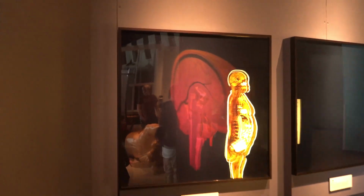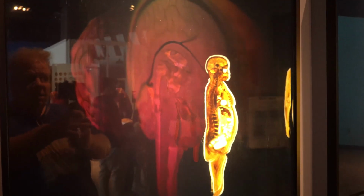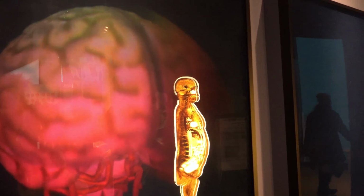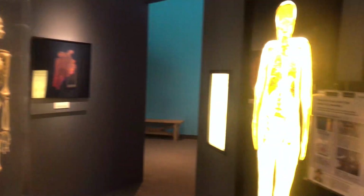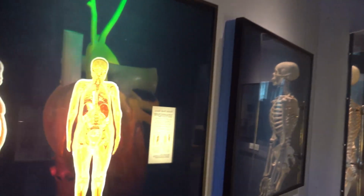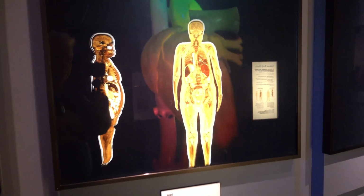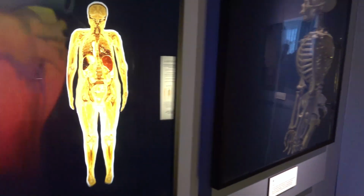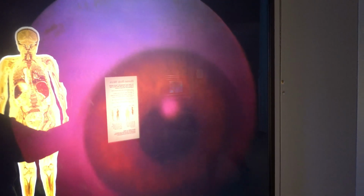Oh, and look at this. They've got holograms. That is the brain. It looks like you could reach out and touch it. I don't know if it picks up on camera, but that is cool. Human Body Slices. And there's the heart. That is so neat. It looks like they're coming right out of the frame here. And then the eye. Wow, that is so neat.